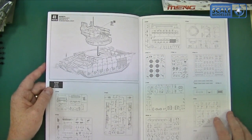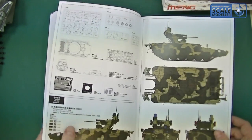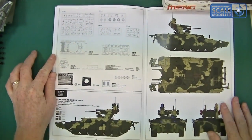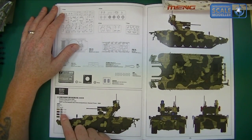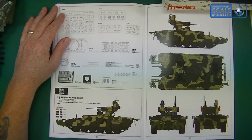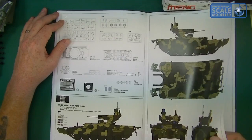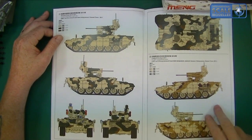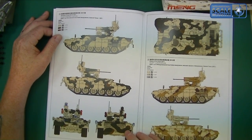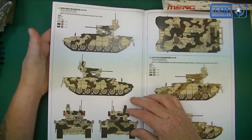Lots of sprue maps, not numbered unfortunately. With the amount of plastic, that would have been nice. And then you come to the colour parts, which are fantastic. I do like this, as you know. They've got individual paint call outs. I do like this camo scheme, it's very nice indeed. But then I do like all of the camo schemes. I mean, that is funky as well. They're all tritone.